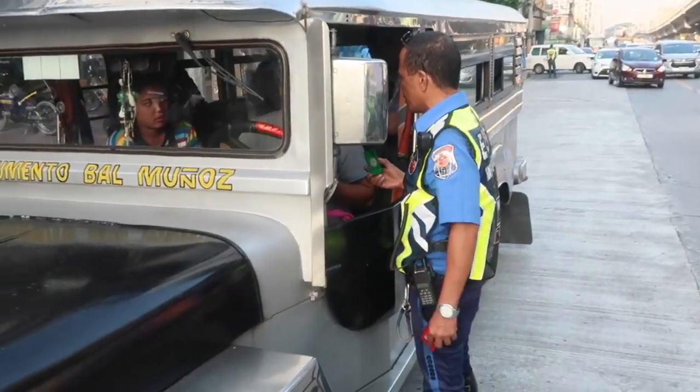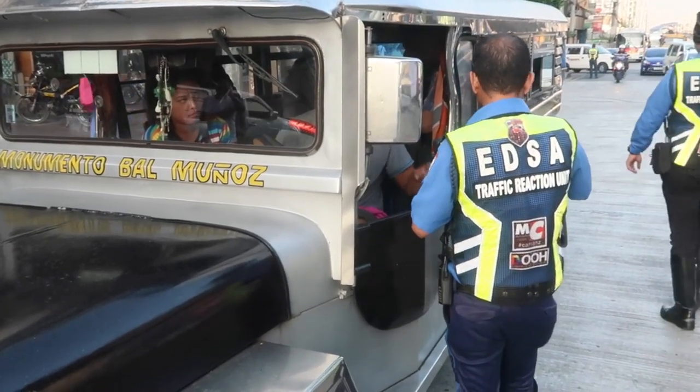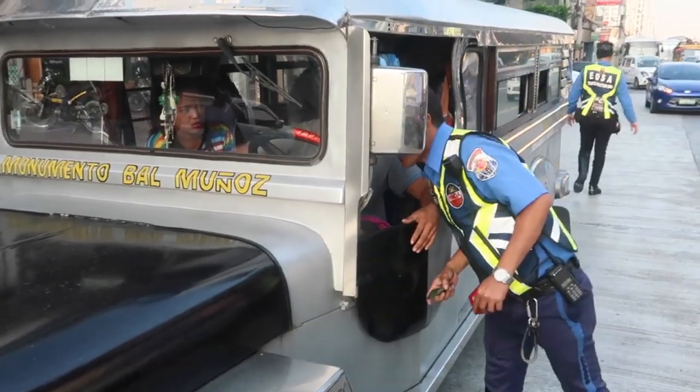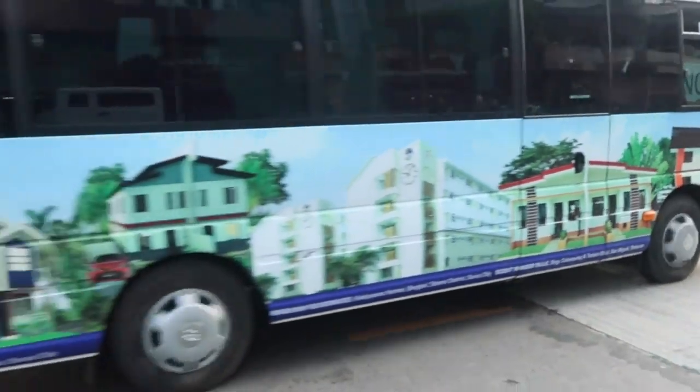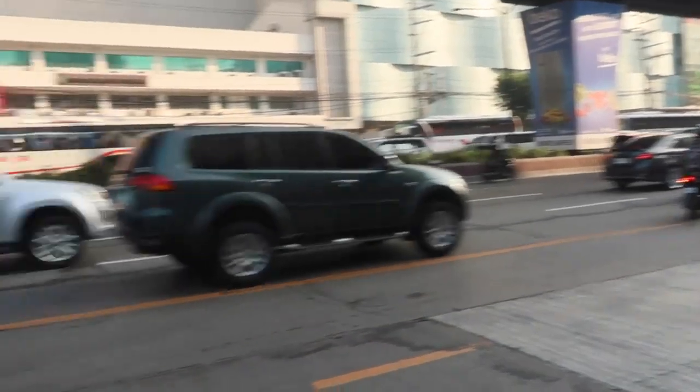The driver of this one tried to argue, so the enforcer reminded him, you're also not wearing uniform, you're driving in slippers. And I'm sure if they kept looking, they would find a million more problems. That's a nice minibus from the National Housing Authority. Pretty cool. It's a good way of moving your employees around.